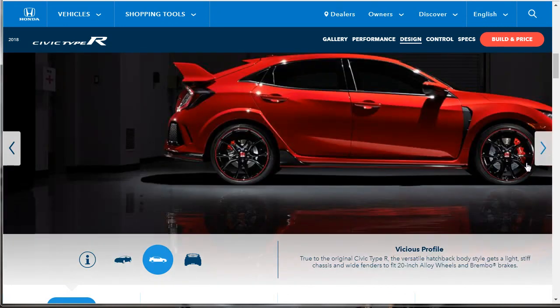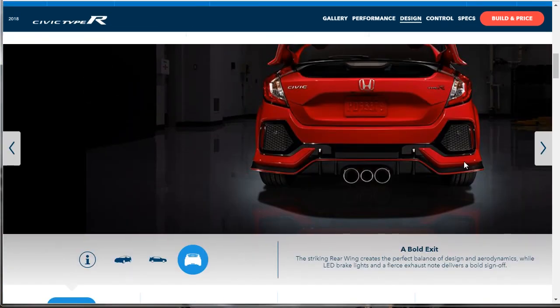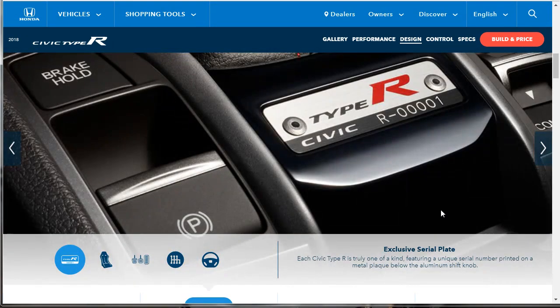Okay, what else? Vicious profile. Does look good from the side. Does definitely look good from the side. True to the original Civic Type R, the versatile hatchback body style gets a light, stiff chassis and wide fenders to fit 20-inch alloy wheels and Brembo brakes. A bold exit, a striking rear wing creates the perfect balance of design and aerodynamics, while LED brake lights and a fierce exhaust note delivers a bold sign-off. It'd be nice if you could hear the exhaust note. We'll see if we can figure that out.